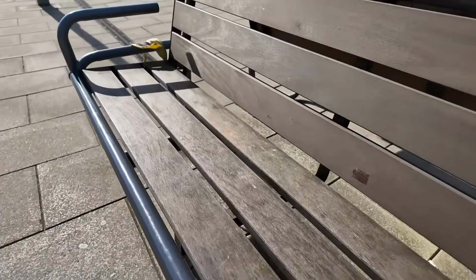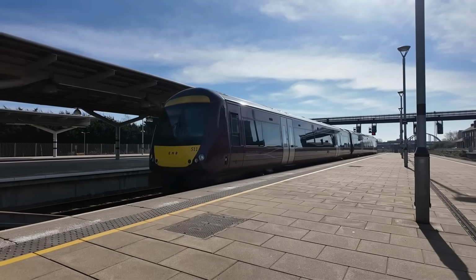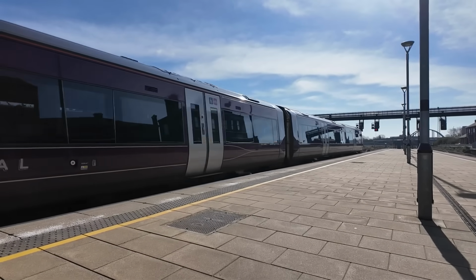My next train will be pulling in soon. I am going to be riding with East Midlands Railway now through to Stoke-on-Trent. But what train will it be? Will it be another Turbo Star or a Class 158? That is the question. And you know what? With CrossCountry's new refurbishment. Oh, it's pulling in now. It's a 170. A 2-coach one.